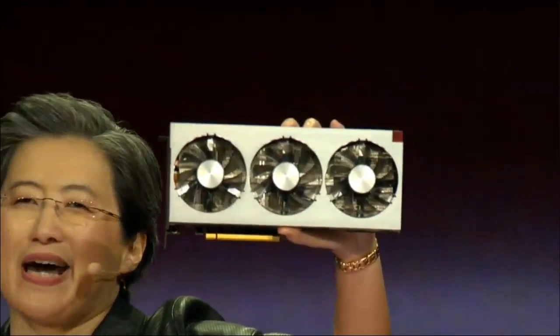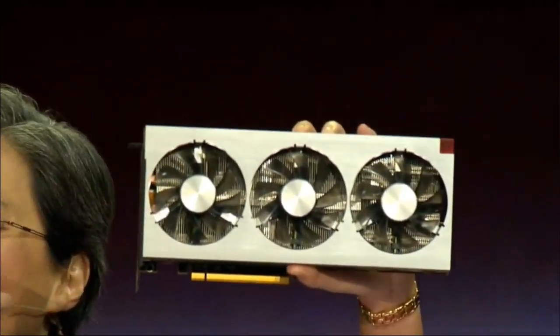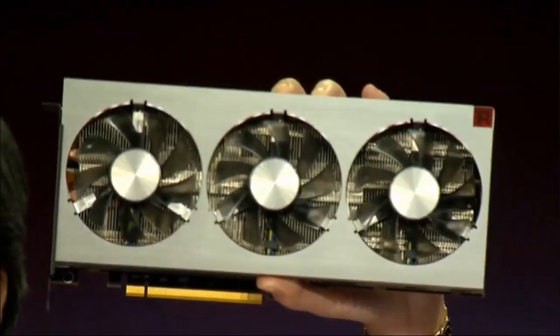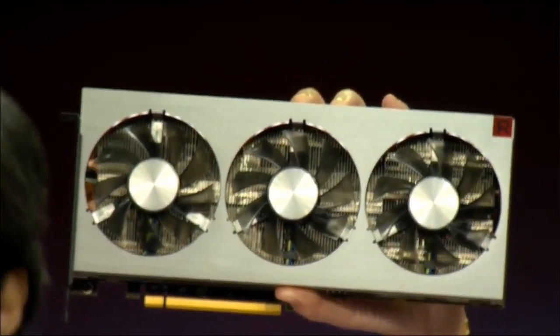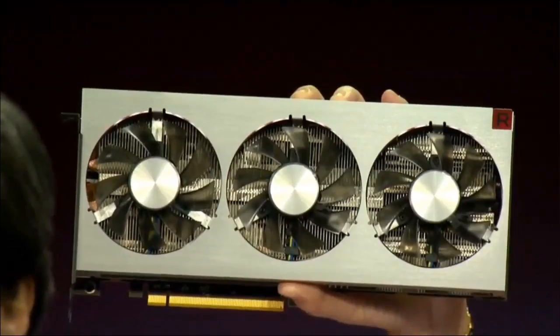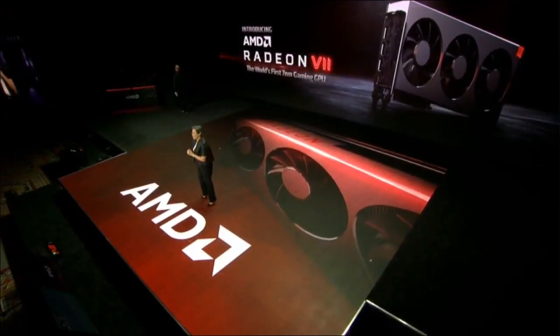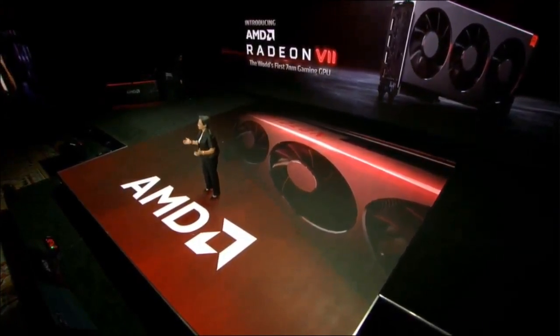Today, I'm really happy to show you for the very first time our new high-end GPU for gamers and creators, AMD Radeon 7. Radeon 7 is the second-generation Vega graphics core. It is the world's first 7-nanometer gaming GPU. And when you look at what it delivers, we really deliver leadership performance in content creation and compute workloads. And so when you power enthusiast-level gaming, you need it in all kinds of ways.